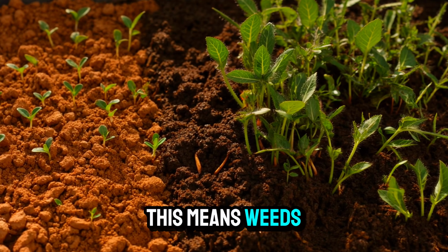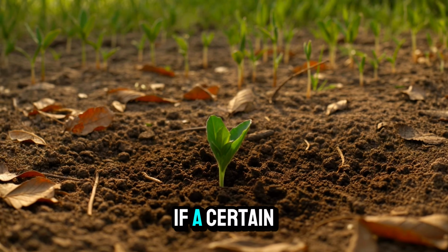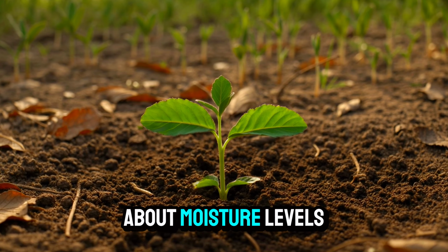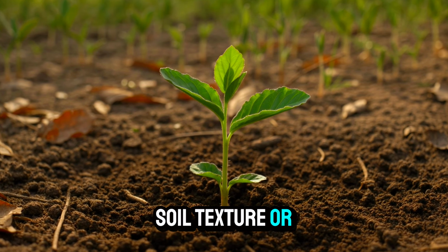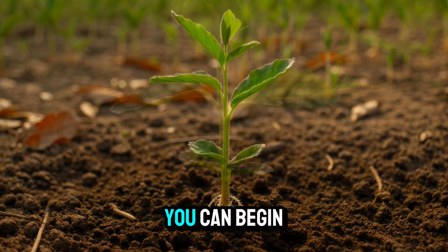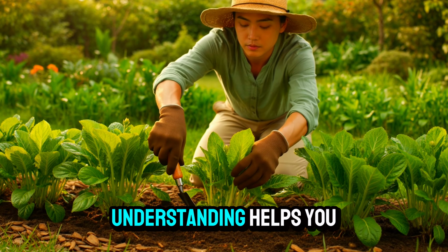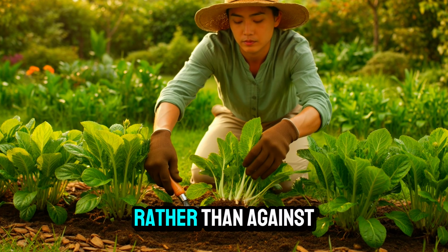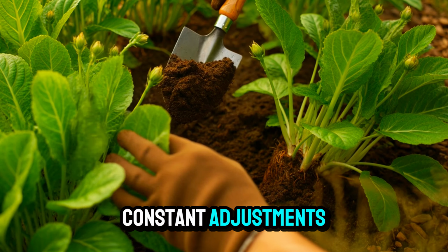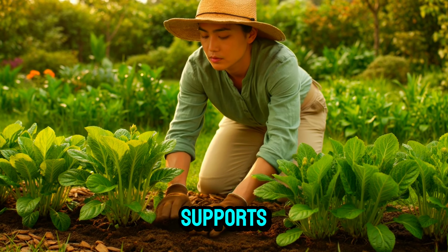This means weeds can act as small indicators of your local conditions. If a certain plant appears again and again, it may be telling you something about moisture levels, soil texture, or nutrient balance. Instead of seeing it as an intrusion, you can begin to see it as information. Over time, this understanding helps you work with your environment rather than against it. It also reduces the need for constant adjustments, because you begin to recognize what your garden naturally supports.